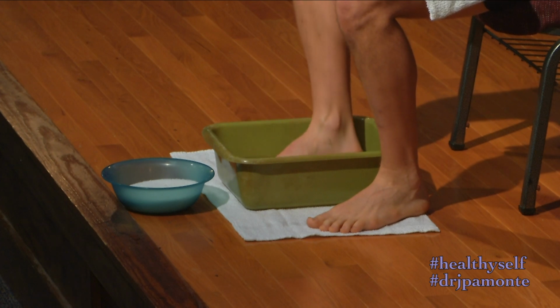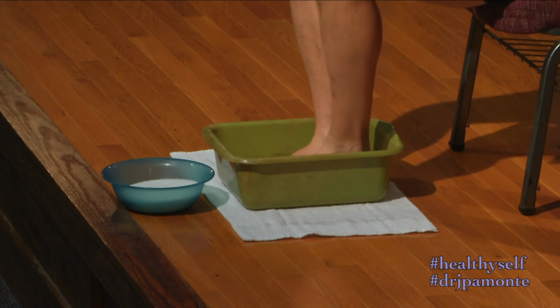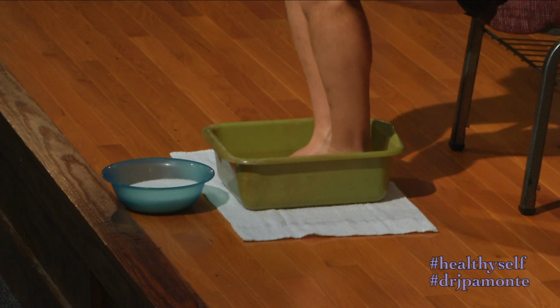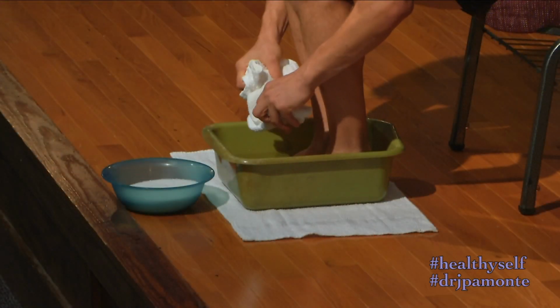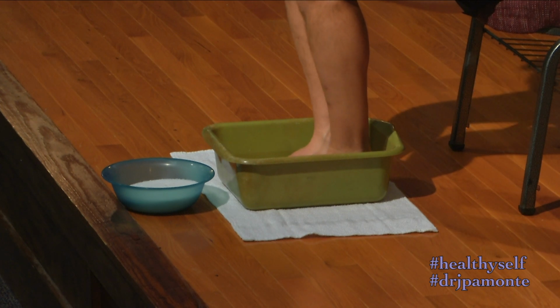So I'm just going to simply place my feet in the water. And because you have the saturated solution, what I can also do is take a towel and dip it in the water, wring it out, and place it over any other area of the body. So I've done this before where I've soaked my feet as well as put a pack over my shoulder or, for example, around the knee.